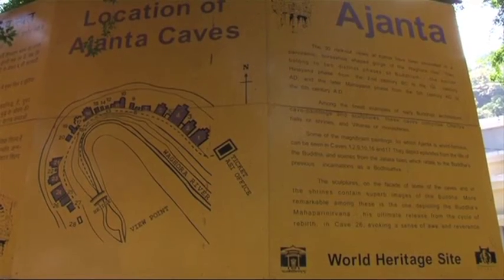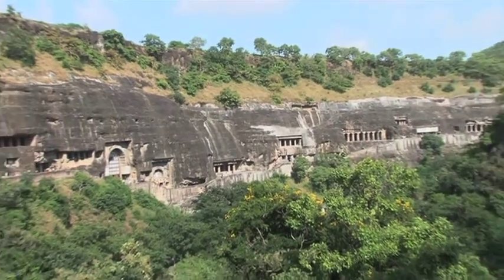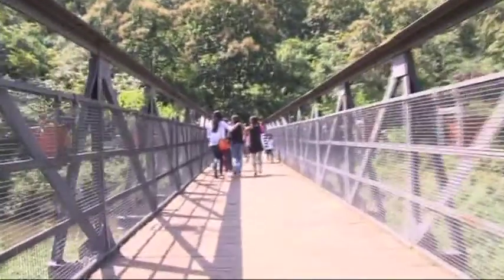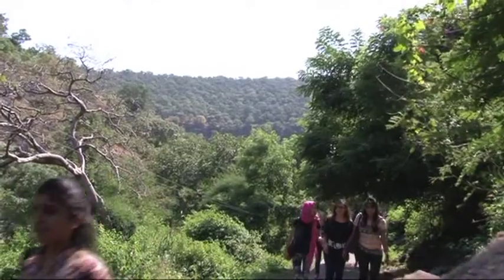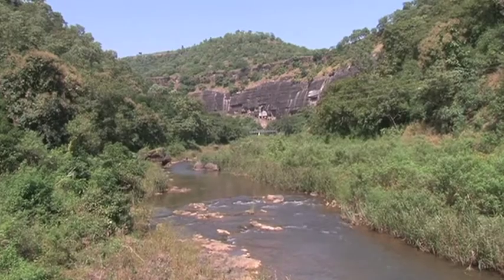Our first visit was to Ajanta Caves. Located in Aurangabad district of Maharashtra state, these 30 rock-cut Buddhist cave monuments date from the 2nd century BC to about 650 AD. The caves, lying deep inside the Sahyadri hills, are hollowed out on the deep face of a horseshoe-shaped hillside with the Vaghora river flowing beneath.